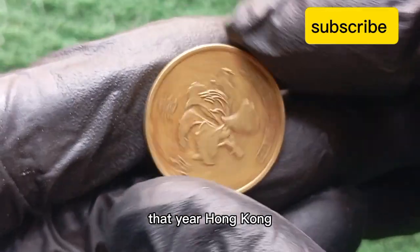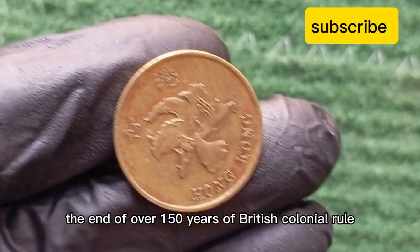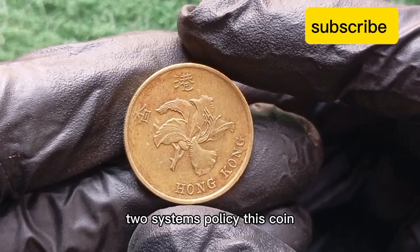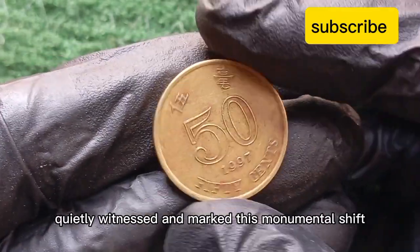That year, Hong Kong underwent one of the most significant transitions in its modern history: the end of over 150 years of British colonial rule and the beginning of Chinese sovereignty under the one country, two systems policy. This coin, humble in size and denomination, quietly witnessed and marked this monumental shift.